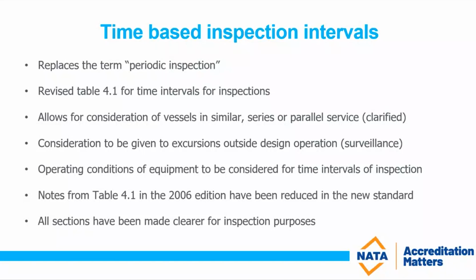What was not included in the previous edition was consideration to excursions outside design operation. So that is a critical issue. We've had a number of pressure vessels that have operated outside design specifications, particularly for pressure and temperature, and inspectors have just automatically been unaware because nobody's told them.